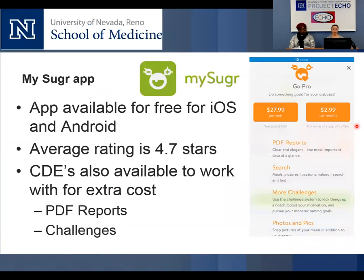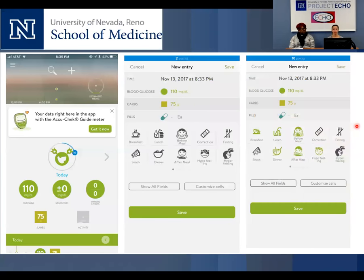The other one is My Sugar. So it's almost like this little sugar monster that you either make happy or you make sad, depending upon what your blood sugars are or how many carbohydrates you're eating. This was started back in 2007 in Austria. So it's been around quite a long time, and it gets a rating of 4.7 stars. For additional cost, you can get PDF reports as well as access to a CDE as well. So that has the same feature in here.